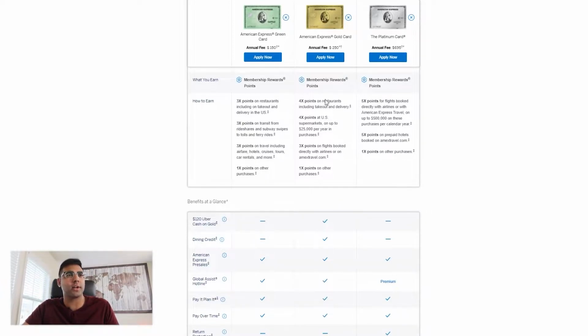And how this compares Green versus Gold over here is essentially going to be where you get 3x, you get this takeout or delivery in the US, but the Gold card's USP, unique selling point, depending how you value it, it's going to be more than just in America. It's going to be worldwide, essentially. And in addition, you get 4x points up to 25K in spend for US supermarkets, and 3x on flights booked directly with the airline or on AmexTravel.com.